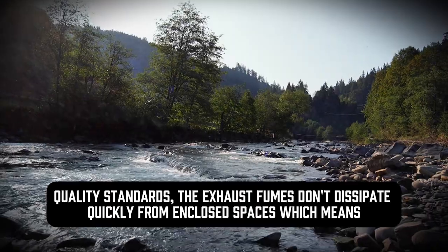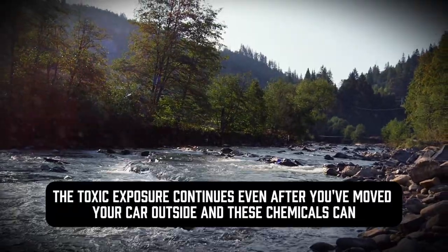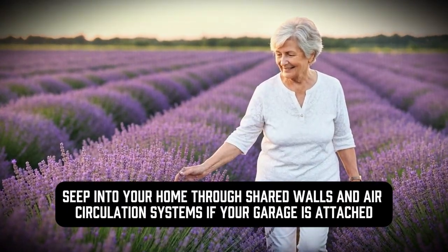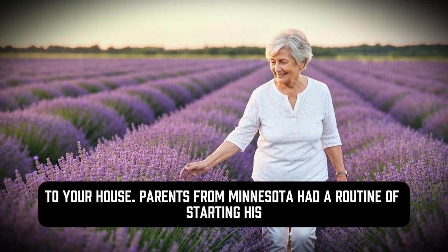The exhaust fumes don't dissipate quickly from enclosed spaces, which means the toxic exposure continues even after you've moved your car outside. And these chemicals can seep into your home through shared walls and air circulation systems if your garage is attached to your house.